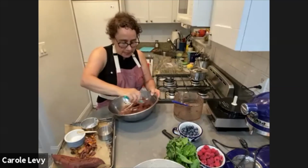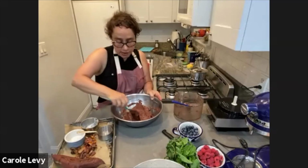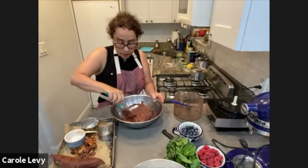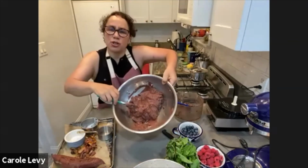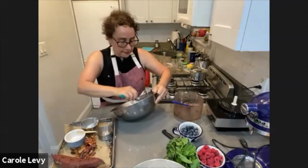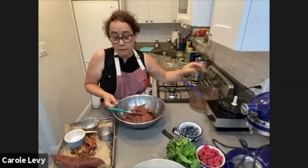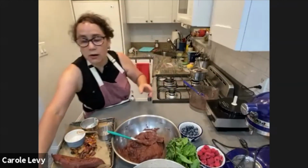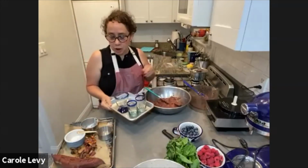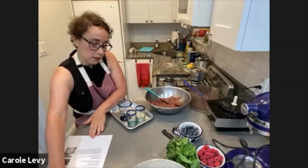Okay, so this basically is done now. And what does it look like? It doesn't look like nice cream at all. It looks like chocolate frosting. That's really what it looks like. I'm just going to show it to you here so you can see. At this point, you can present this however you like. There are 100 different ways to be creative with this, and I really encourage you to do that.